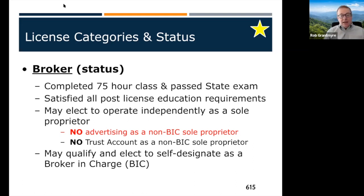And that includes handing out business cards, posting your services on Facebook, because essentially the Real Estate Commission wants you to either be still affiliated with a firm, which means there's some supervisory role going on, or to go ahead and become a broker in charge, which we'll talk about in a sec what that means. And so while you are a non-BIC sole proprietor, basically a broker sole proprietor, you may not advertise your services as a broker, and you may not have a trust account, which is essentially warehousing monies that belong to other people, such as earnest money deposits or security deposits or rent collection, that type of thing.